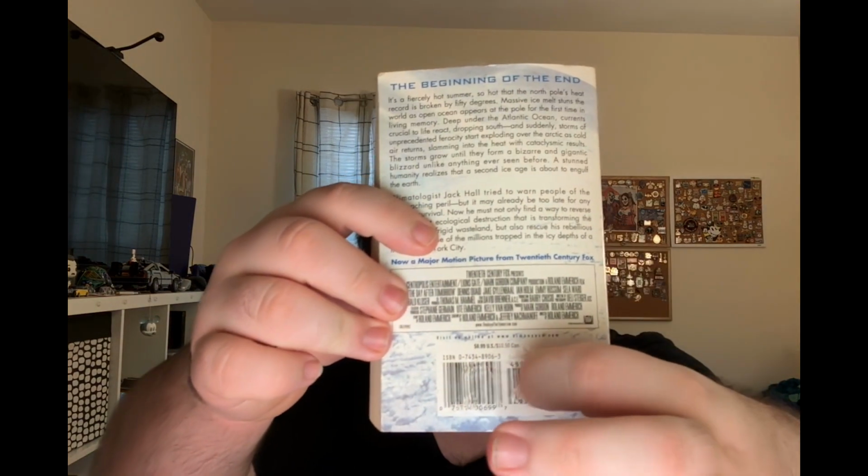I have seen The Day After Tomorrow on multiple occasions, even just clips as well. The book is clean. There is some usage and everything, and a giant gash on the back right here. But overall, great book, great movie, great looking copy. So I haven't read any of these books that I'm showing you yet.